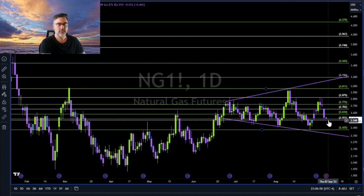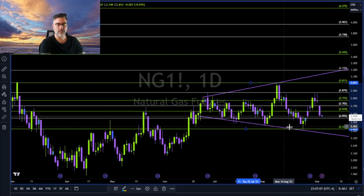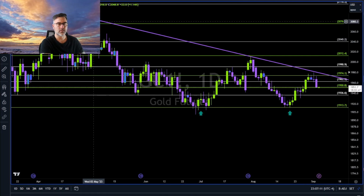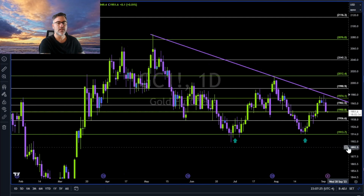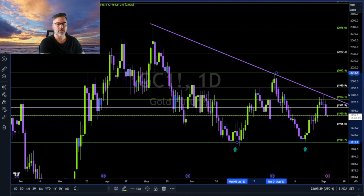Natural gas, downside, sideways move, downtrend towards 242, and then this purple trend line. Gold, lower highs since May. Now 1950 needs to hold. Let's see if the 1950 will hold. It held over here, it held over here. So it's a very significant level of support. Below it, we are heading back to the 1913.